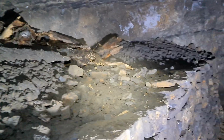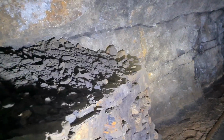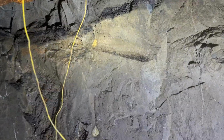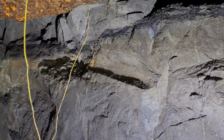So miners don't get paid to take them out. So they get turned into walls and stuff to help improve airflow. Oh, and here you can see a drill mark from when they were blasting.